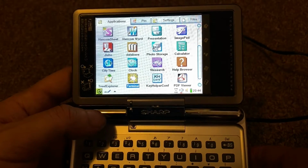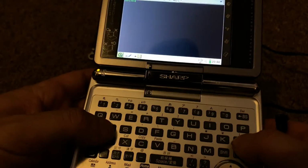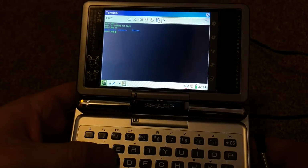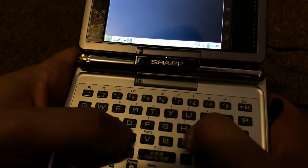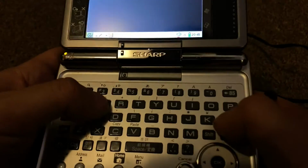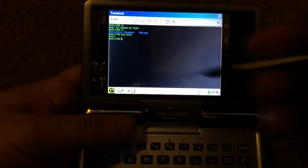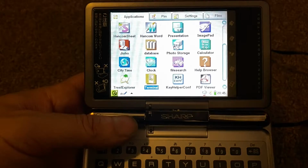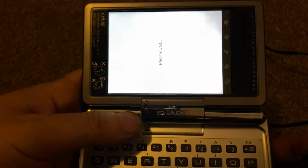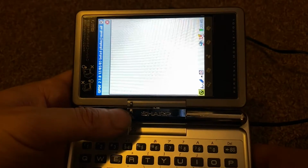Terminal, I guess this is Linux, so you even have a terminal for that. Cool. All right, let's see a Linux terminal. Oh yeah, cool. You have Linux commands. You can run Linux commands here. So that's cool. It's pretty much like a full-fledged Linux operating system on here. That's awesome. PDF viewer right here. Obviously Linux has tons of apps, so you can install any open source Linux software in here.